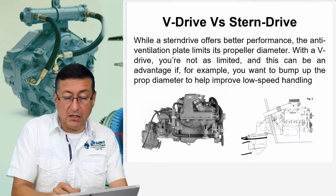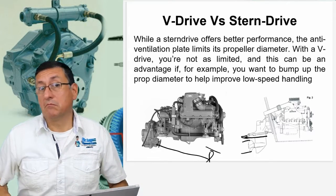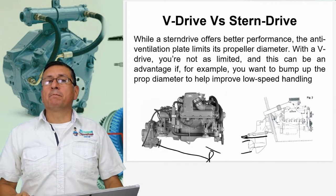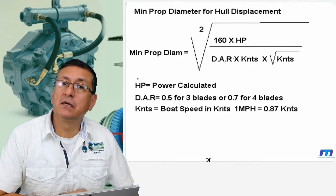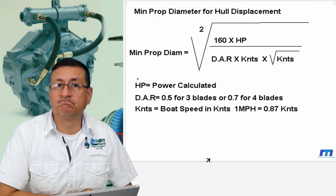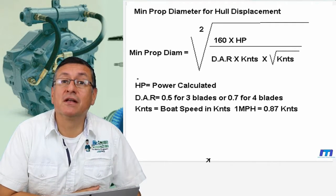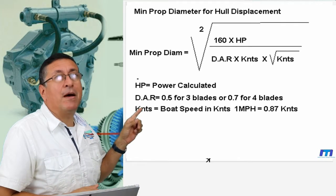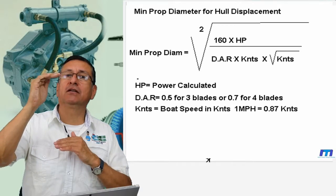Of course, because in this design here with the propeller over there, you can increase the diameter of the propeller more. You can increase the diameter, and of course the performance at low speeds will be better. Remember, my friend, the formula to calculate the diameter of the propeller. You remember that formula? Exactly. If you check in the bottom, you have the DAR. You remember what is the meaning of the DAR? It is the disk area ratio. How much is the disk area ratio for a propeller with 3 blades? 0.5. For a propeller with 4 blades, 0.7. For a propeller with 5 blades, 0.9. Okay. If the number of blades increases, in the bottom, the diameter of the propeller decreases. If I add one more blade, the diameter should be less.